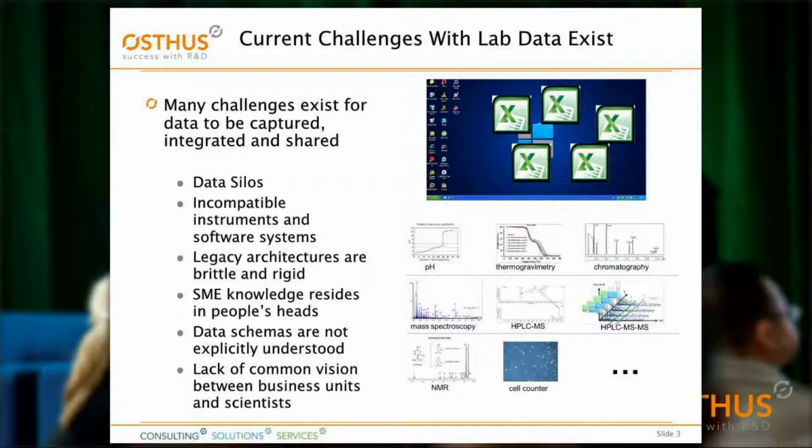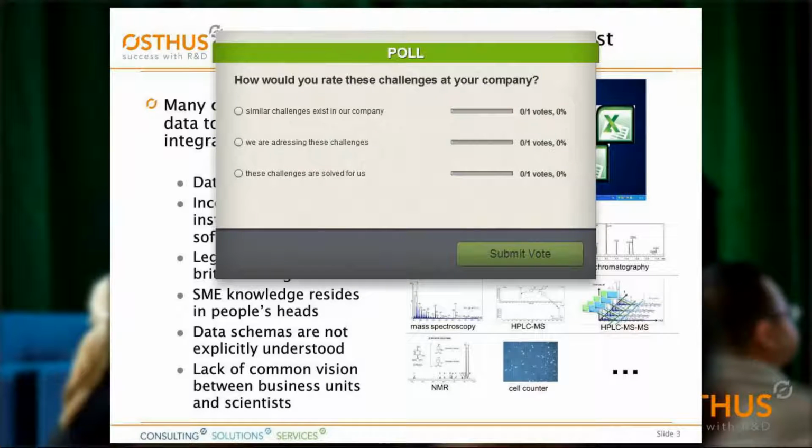So our first poll for today is, how would you rate these challenges at your company? And you may vote now. Give you about a minute, and then we show the results for everyone.